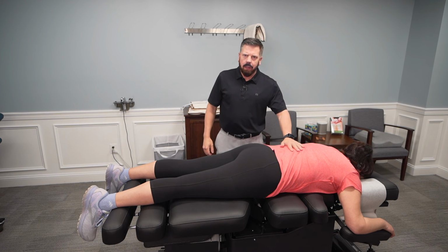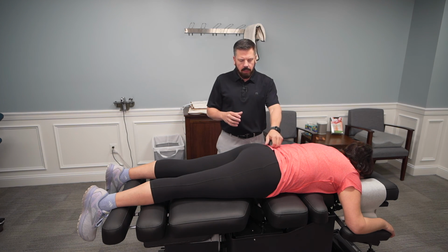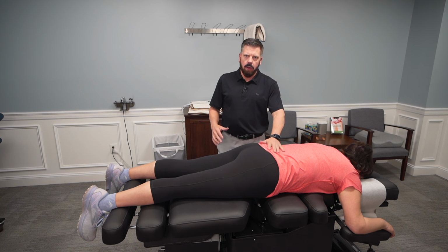And again, if you're dealing with spinal stenosis, a lot of times the traditional adjustments won't feel very comfortable because, one, you may be dealing with some arthritis in that area, and then everything's going to be very tight and rigid. And this, after we do the flexion distraction, is a great way to adjust the low back and take the pressure off.